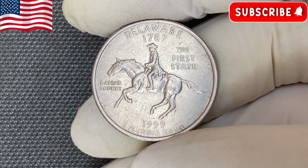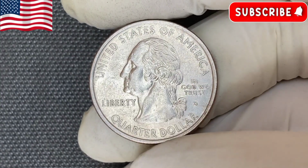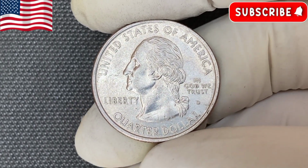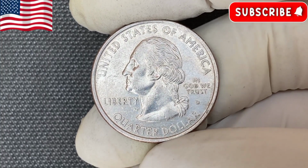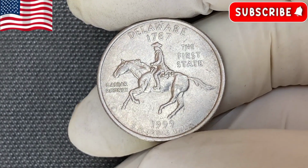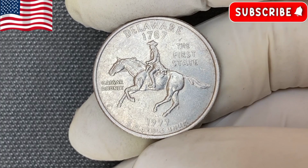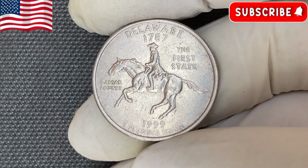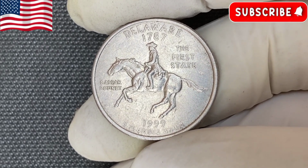For those unfamiliar with Rodney, he was a patriot who made a dramatic 80-mile journey through a thunderstorm in 1776 to cast the decisive vote for American independence. That's the level of commitment this coin commemorates. What makes the 1999 Delaware D quarter even more special is that it was the first time in U.S. history that the Mint released a circulating commemorative quarter to honor individual states.